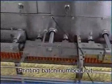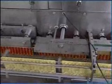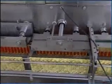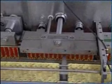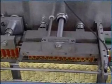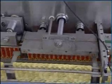10th, creating batch number unit. The board whose bottom has softened and curled is carried to the creating batch number unit. It has cooling and forming by this unit. The bottom is smooth, the airproof is better than before, and the batch number has been stamped clearly.